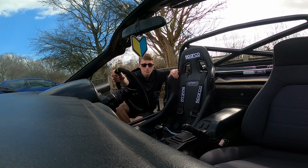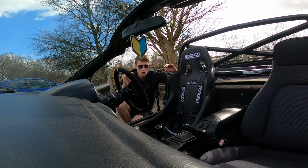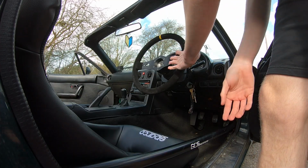But the main reason I have the quick release is so when I park my car at night, I have full peace of mind when my steering wheel's in my bedroom that no one's going to steal it. Oh, no ding!